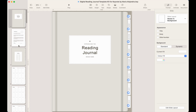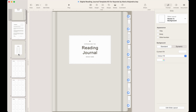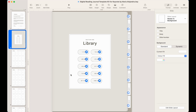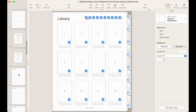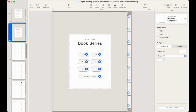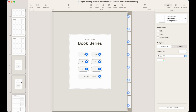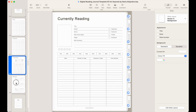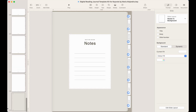So you can see here on the left, you're going to see all the different pages within that template itself. If you go through the template tour with Maria, she's going to explain all the different elements of this journal template, but I just want to run through it briefly with you. So we've got the cover here, a couple of introductory pages. We've got different dividers, and then all of these little blue arrows are hyperlinks, which will link to different sections of the actual journal itself. So here are the library pages. We've got all the different library pages. We've got book reviews, book series, which is different to the actual books that you read. So if your customer is reading a series of books, they can document that. Series review, we've got favorites, book lists, and then obviously all the pages that coincide with those different dividers, a notes section, and then we've got the back cover here.